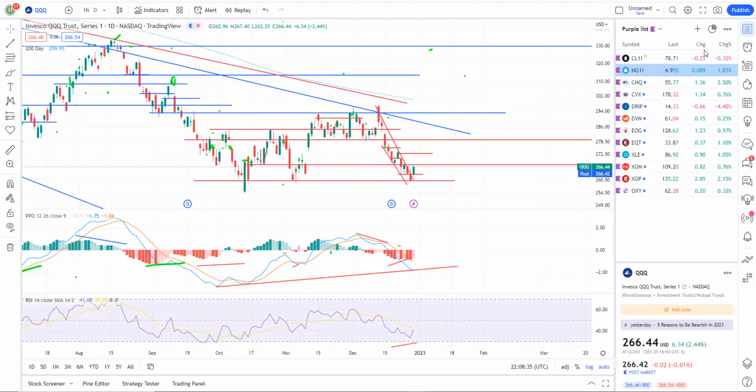Okay, guys, stock market technical analysis. I'm going to get into it. We're about to close out the year. One more trading day tomorrow. So let's get into the trade ideas. I'm going to show you guys where the charts are likely heading. Of course, I don't know exactly where the markets are going. Nobody does. All we can do is use the charts and technical analysis to be our guide.